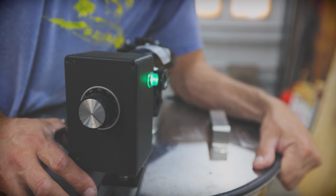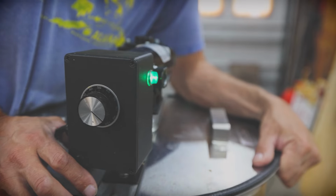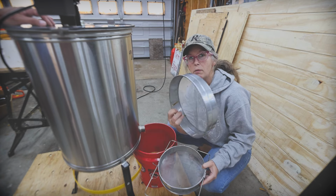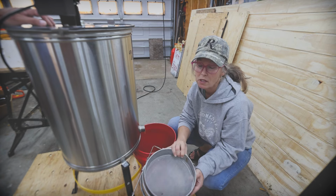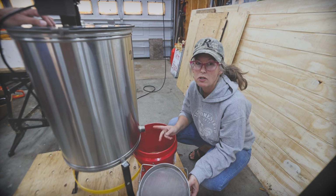So normally, we're doing something different. Normally, this little system would sit on top of our 5-gallon bucket and pre-filter the honey. And it does a really good job filtering it, because as you could see, there were chunks of wax cappings, bee pollen, things like that coming out of the honey.